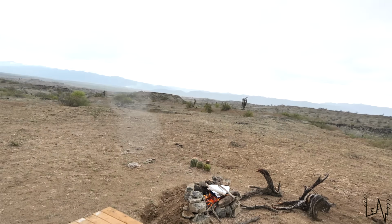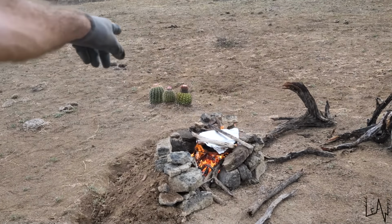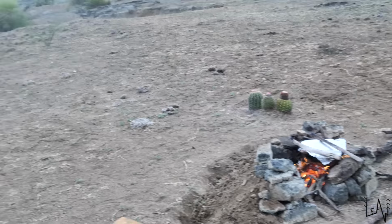And then we discovered something really cool about that cactus. You can see that cactus over there. Yeah, we showed it the first day, but then we need to tell the story.